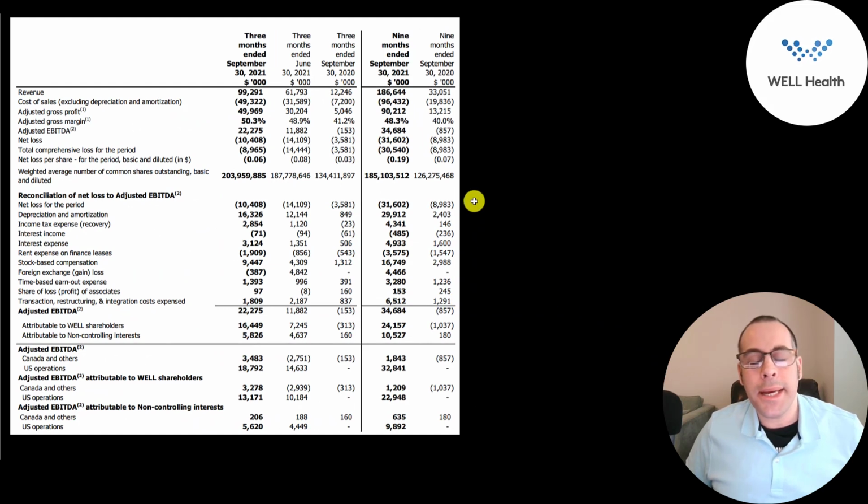This is the company's income statement from their latest quarterly report. This shows us the first 9 months of 2020, the first 9 months of 2021, the third quarter of 2020, the second quarter of 2021, and the third quarter of 2021. The top line is the revenue. It was 12 million in the third quarter of 2020. Now it's close to 100 million. Most of the growth is through acquisition.